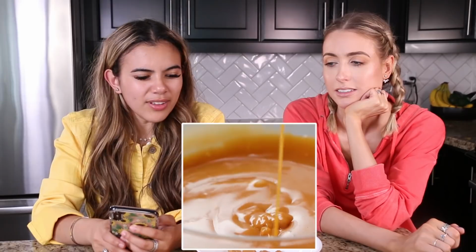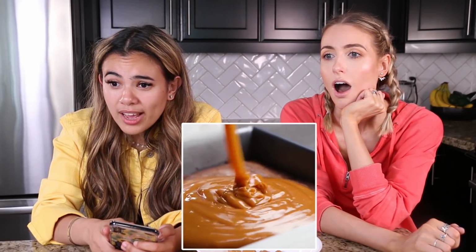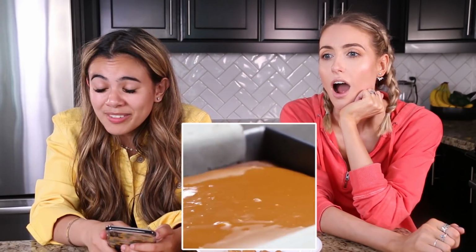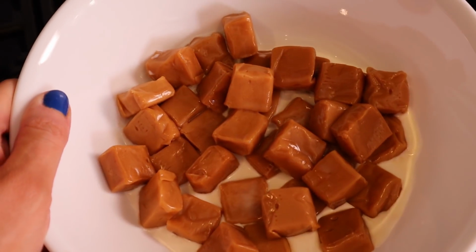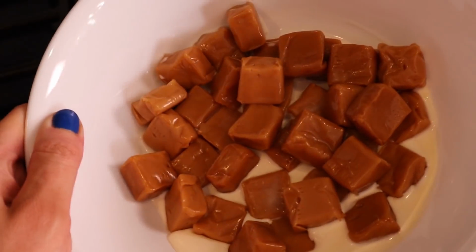Should I make this now or should I wait until it's done? They're making it, but then they're just immediately drizzling it. I feel like it'll take 10 minutes to make, so we'll take a 20-minute break. Yeah. Oh my gosh, that's so satisfying. We have the caramels and the heavy cream. And now we are going to microwave this so it turns into a velvety sauce.